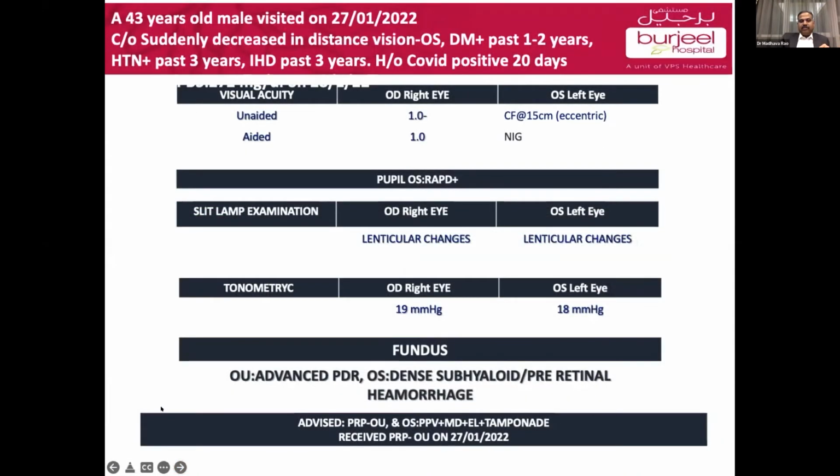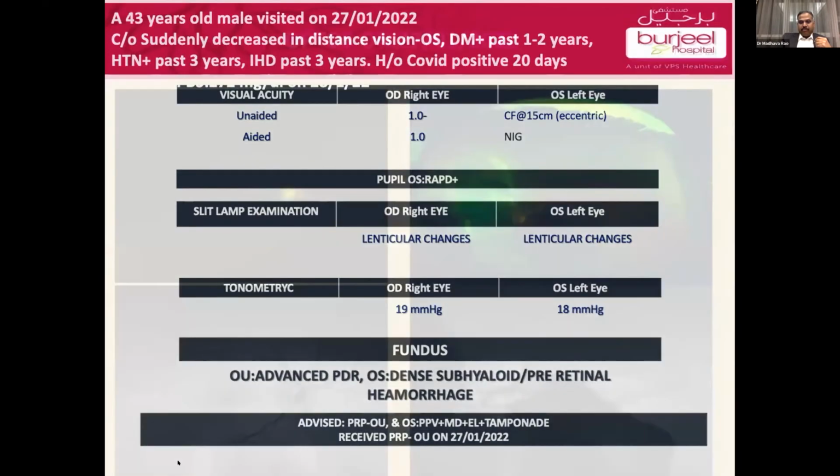The second case is about a 43-year-old seen recently, in the third wave of COVID. He complains of sudden loss of vision in the left eye, and he's diabetic for the last 1 to 2 years. He's hypertensive, had ischemic heart disease, and was COVID positive 20 days back. He became negative, during which he noticed the sudden loss of vision. He was in fact referred to us for further management.